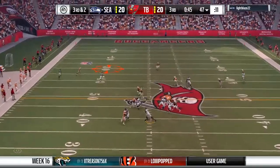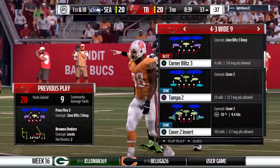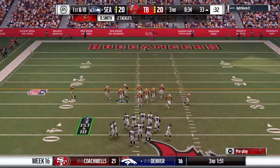Bortles looking to throw on 3rd and 2. And he's got Lockett. And he's able to get it to the 33. Good enough for a first down. He's such a good route runner. Shows it there on 3rd down. Very proficient and a good pass.